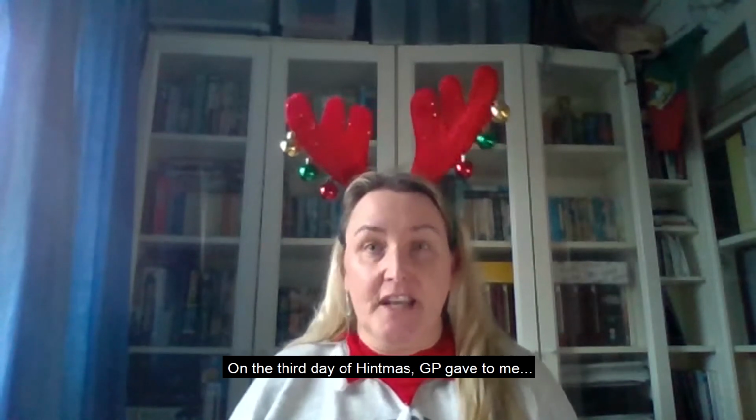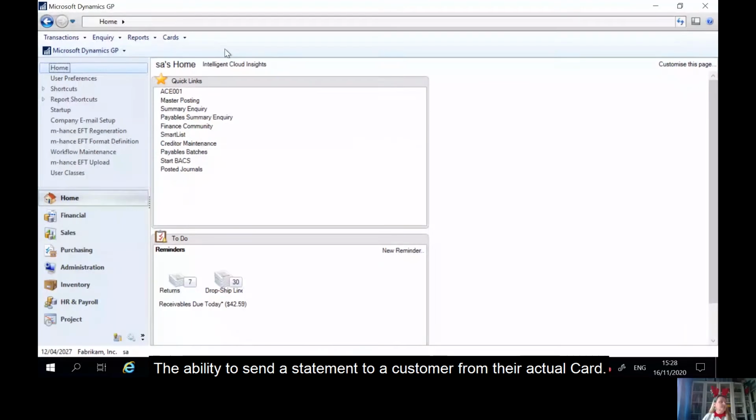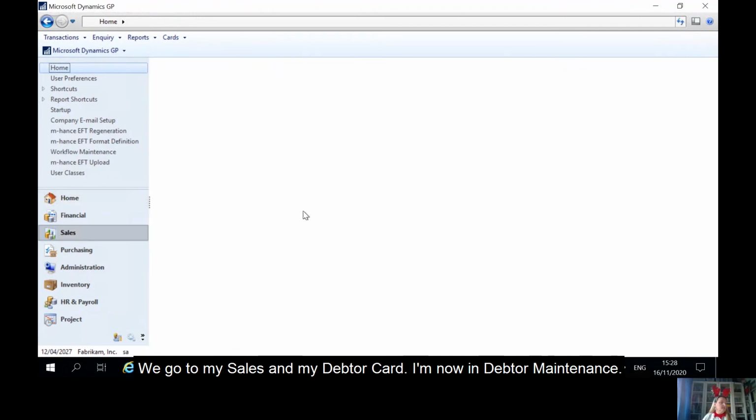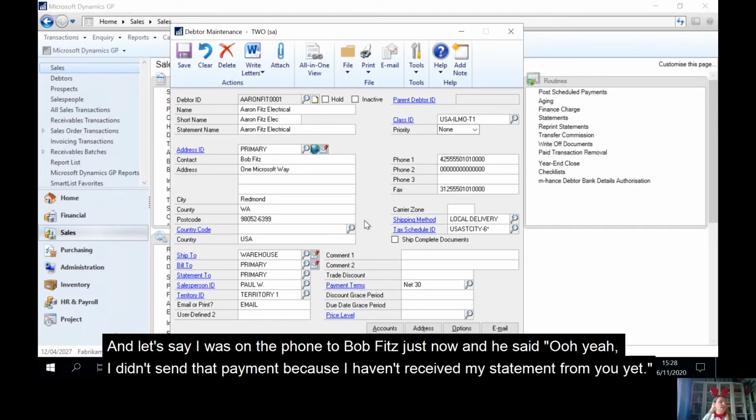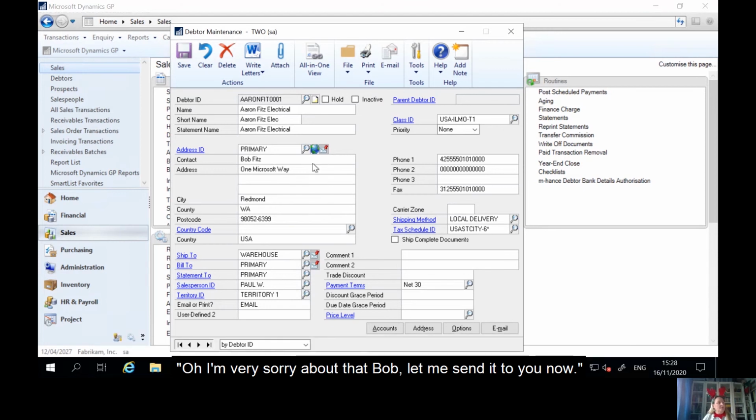On the third day of Hintmas, GP gave to me the ability to send a statement to a customer from their actual card. If I go to my sales and my debtor card, I'm now in debtor maintenance. And let's say I was on the phone to Bob Fitz just now, and he said, oh yeah, I didn't send that payment because I haven't received my statement from you yet. I'm very sorry about that, Bob. Let me send it to you now.